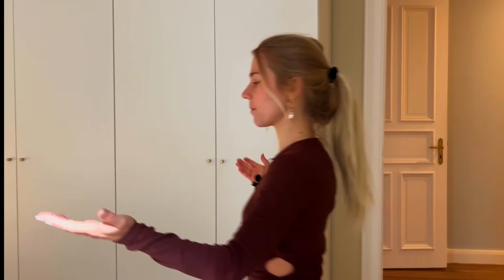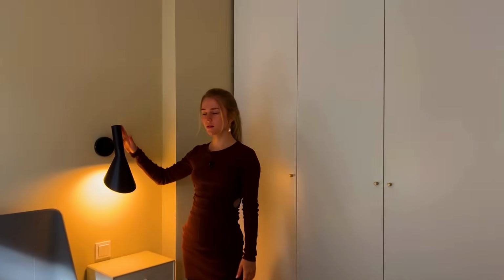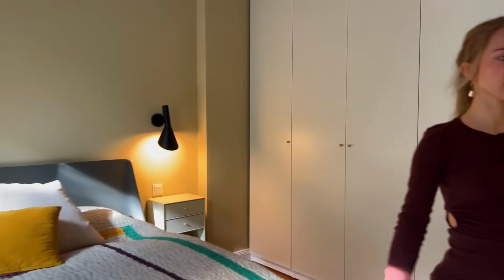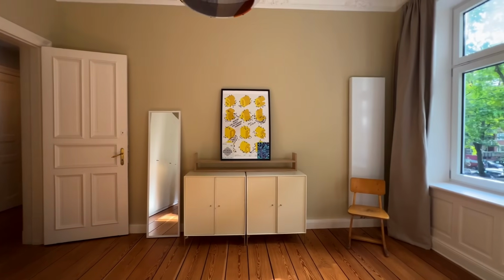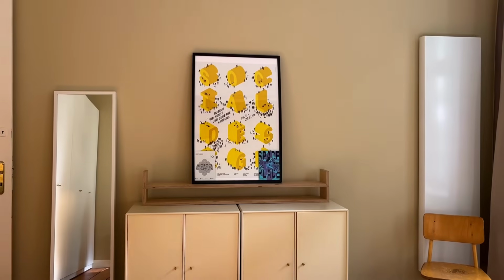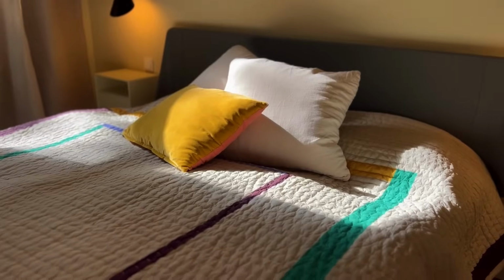To both sides of the bed, you have simple yet beautiful bedside tables that are framed by these black light sculptures. And I think that this is just really sleek. And opposite of the bed, you have again a perfectly symmetric repetition of two cupboards that have been connected to create like a sideboard. And again, they created a perfect composition that you could just take a picture of and it would be perfect.